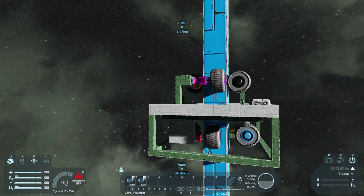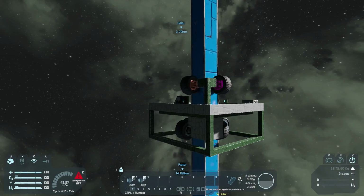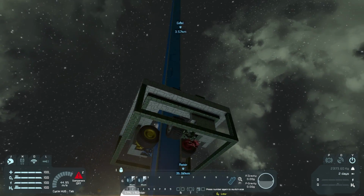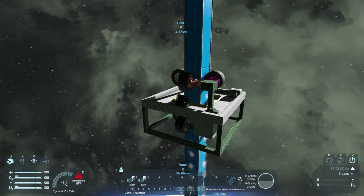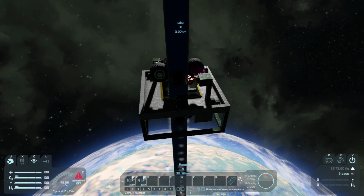Look at this. It's like the top four wheels are doing all the work, and the bottom four wheels are just being used to hold on. But yeah, we're getting extremely close here. I don't know if we're going to be able to stop this thing. It might just launch straight off into space. That's something that could happen.